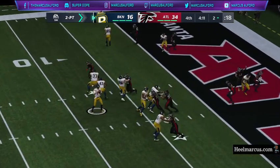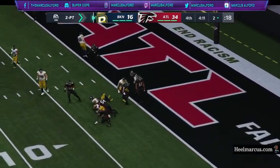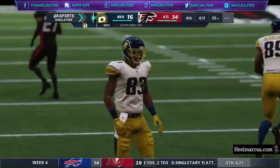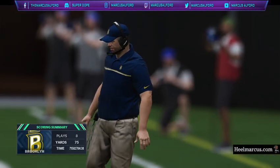Darnold. And it's caught. And he will not make it to the goal line. The defense holds him here. And this is still a 3-score game as the lead remains 18. So unable to throw it in for 2 from the 2.